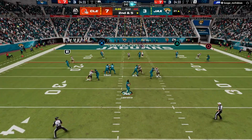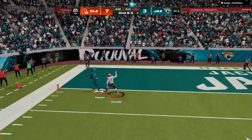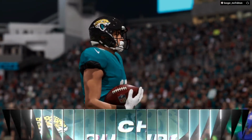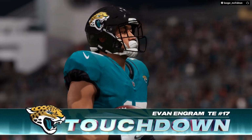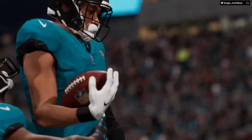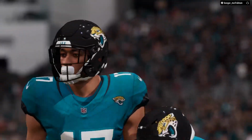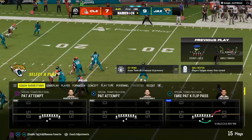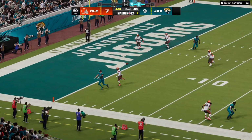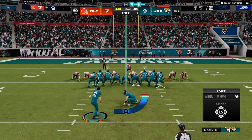On second down, Lawrence. And that is caught. Touchdown, Jacksonville. Evan Ingram from 21 yards away, and the Jaguars have taken the lead. Their first passing touchdown of the ball game, and they go to the big tight end with those sure hands, and he provides the score.